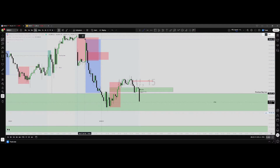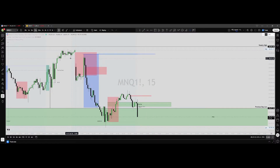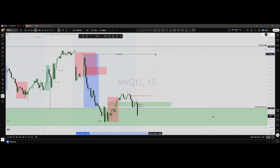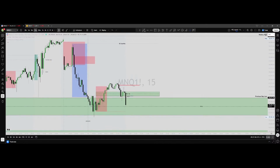Okay, so Asia session high is still open. The gap has not been filled yet, and looking at the Asia session high of this green candle, which is 30,042.50, this is buy side liquidity for the higher side. Now we can see that the London session high has been taken.